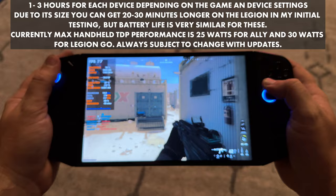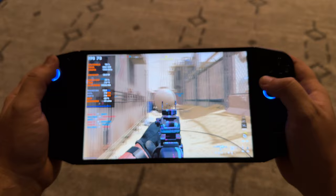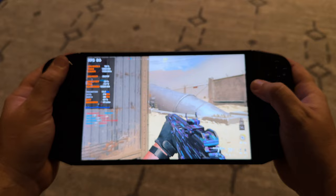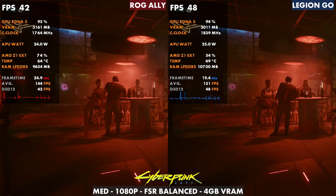But I do notice through all of the game testing I've been doing, dozens of games recently since getting this, it does often perform better than the Ally when it comes to FPS sometimes, but especially frame times. And a lot of that's going to come down to the additional power and additional speed that we have in the RAM, and maybe some other things they're doing when it comes to BIOS and drivers and things like that.